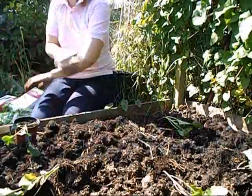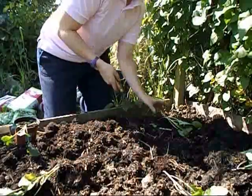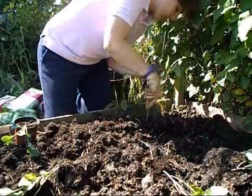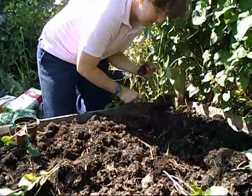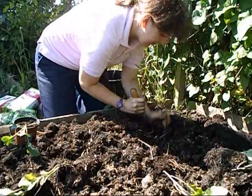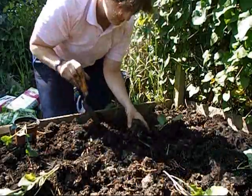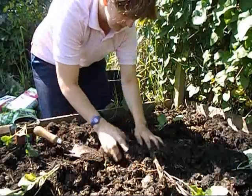And tomatoes are very easy to spot. So again, you need to make sure these are dug fairly deep. Otherwise, they get really leggy and long, and they're more likely to snap at an earlier age. So I'll just stick that one in there.